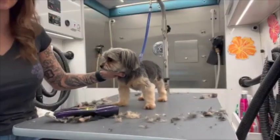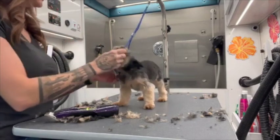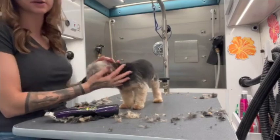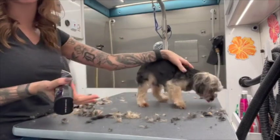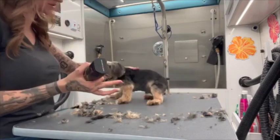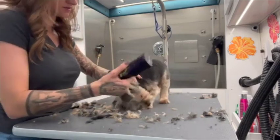Okay, really quick, I'm going to show you how I take a four blade to his head, because this is the part that is the absolute worst for him. So there's a lot of different ways to go about this. You just take clippers, just turn them on. Make sure you got one hand on them at all times so nobody falls off the cage. Just gonna hold behind his ears.